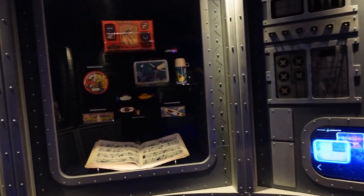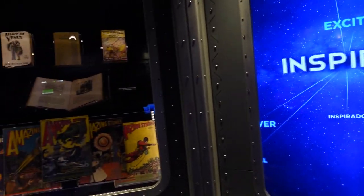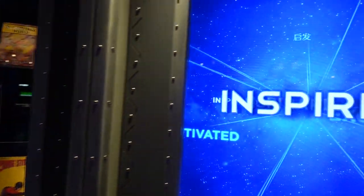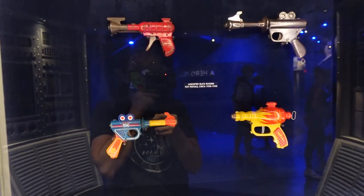In the video, they were talking a lot about what it means to be a hero, and so we're in the Inspired booth here. You can see a lot of the astronauts said they were inspired by early superheroes. They were inspired by other people studying space when they were young. Let's take a look.